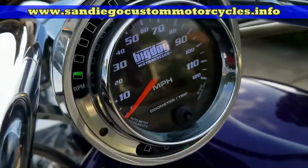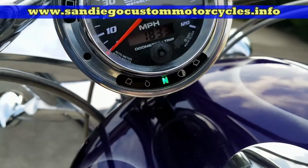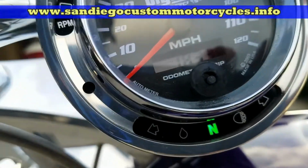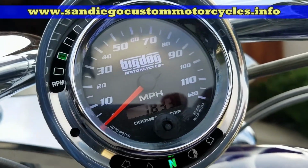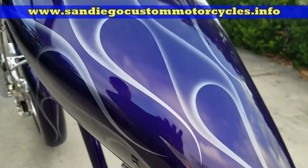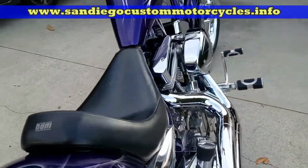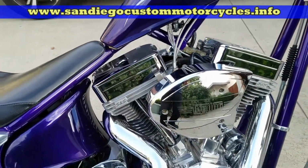That is an SNS fully polished engine. I also installed a brand new battery in this just about a month or so ago. As I said, the bike starts right up, rides good, and it's certainly a good-looking chopper. Actually, I think Big Dog makes some of the best, if not the best, factory custom choppers available.